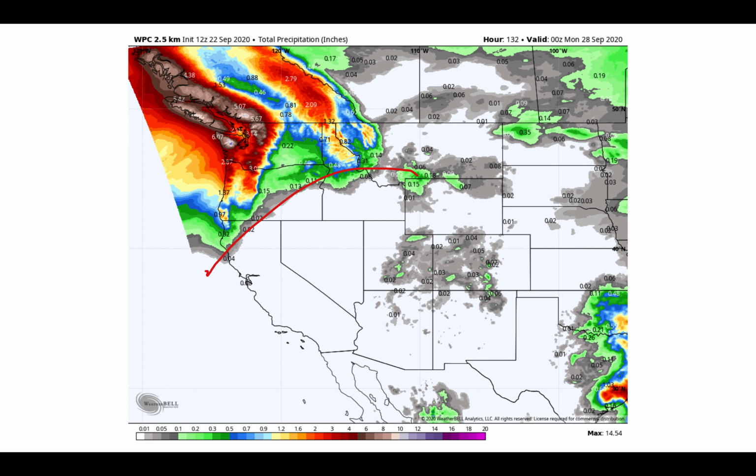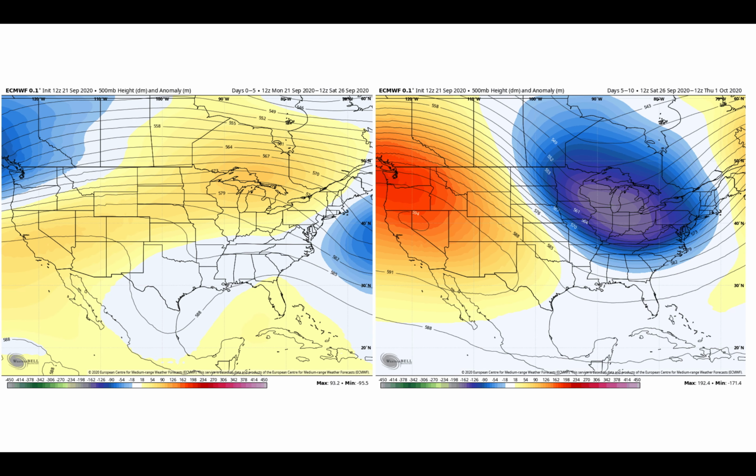So fire weather risk is a little bit lower today, but as we head through tomorrow, along with the dry conditions, some stronger winds, some lower humidity, that's going to have at least a low fire weather risk in place across southeastern Oregon, northern Nevada, and southwestern Idaho.